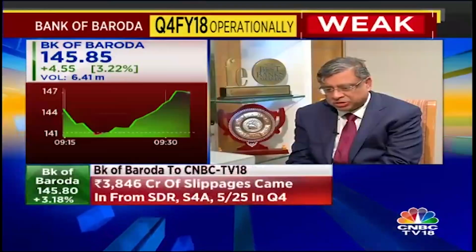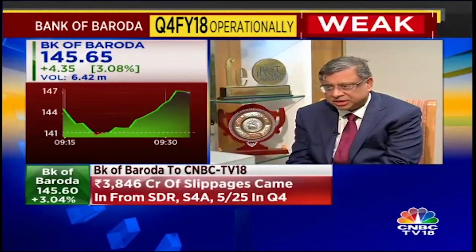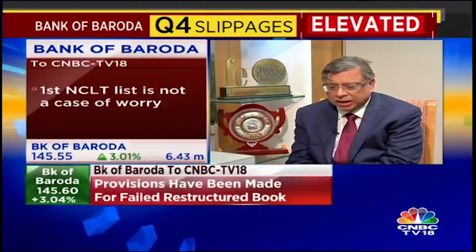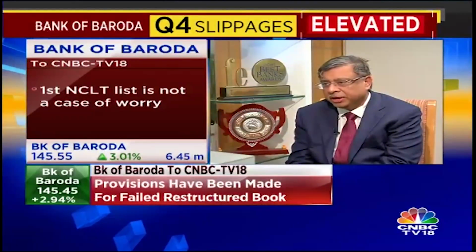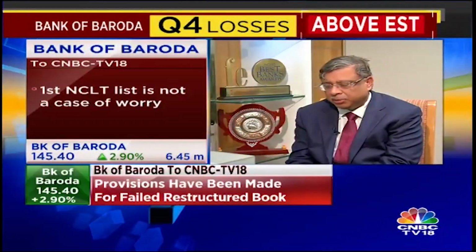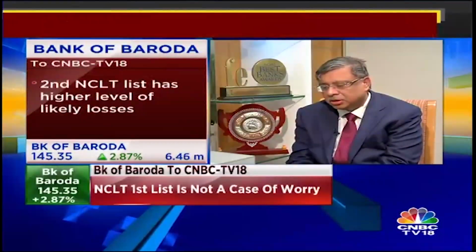What is your exposure to the steel companies in the two NCLT sets? Our exposure to steel companies is in the first NCLT. The other ones are a small sized one. And luckily, with respect to that, we're beginning to get a lot more positive with respect to the provisions we have taken and the potential recoveries that are there. Okay. So I think the first list is not something that should worry us.